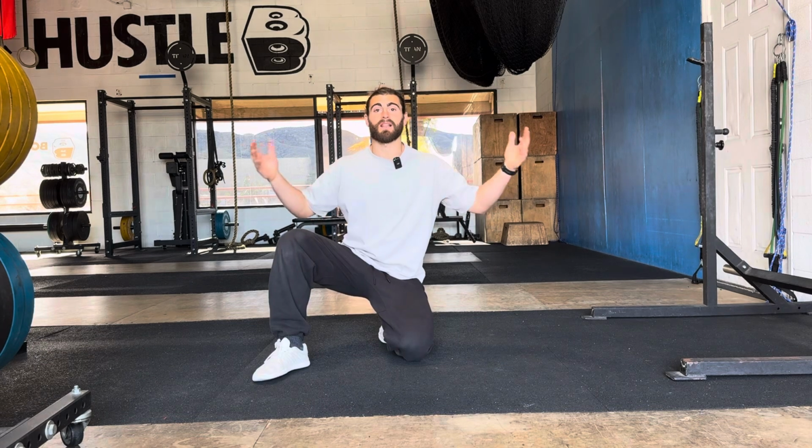Not only create strength at end range, but just also get you to a range of motion where we're making these plastic changes both neurologically and biologically, increasing those sarcomeres in series, creating a longer muscle. So let's get into it.